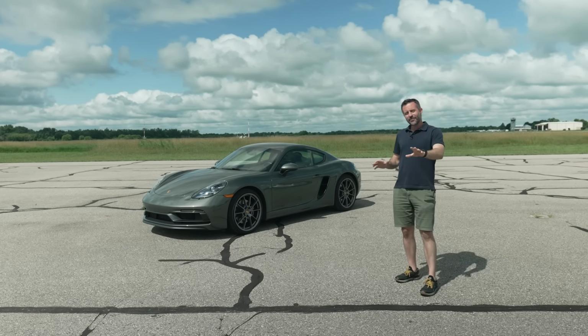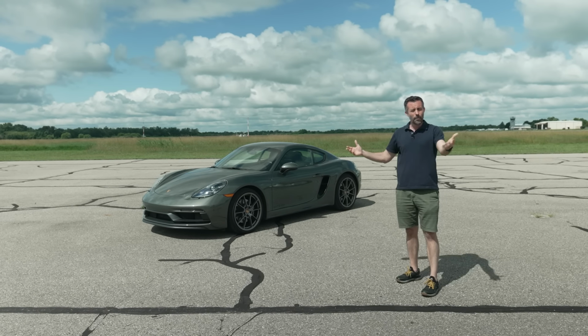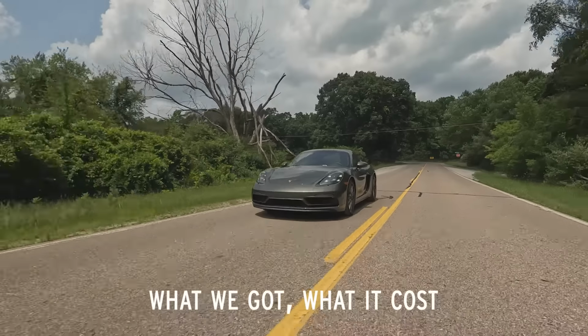Now, the driving experience at the end was everything you or I or anyone else might hope it would be, but the long-term experience wasn't always peachy or cheap. Let's get into why.